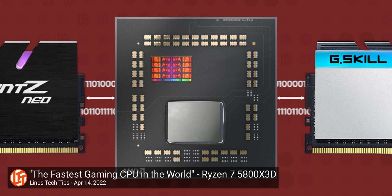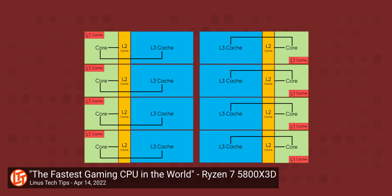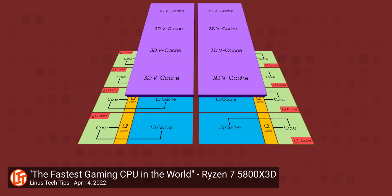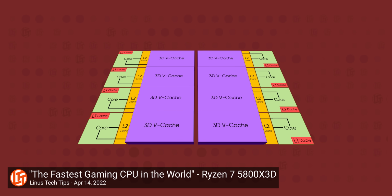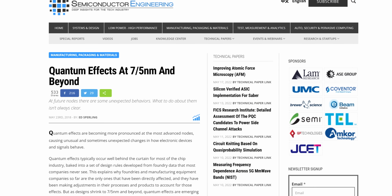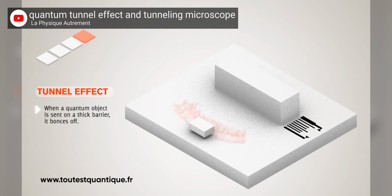AMD was able to get around this a bit by switching to 3D chip stacking in the 5800X3D, and I'm sure we'll be seeing way more 3D chip architectures in the future, but that still isn't gonna help us completely break the laws of physics. We're getting scary close to the point where if you make transistors smaller, quantum tunneling becomes a big problem. Now, I'm not gonna pretend to fully understand quantum tunneling, but basically, if the transistors are too small, the electrons will sometimes just pass straight through. Have that happen a couple of times and Mr. Blue Screen is gonna be paying you a visit.